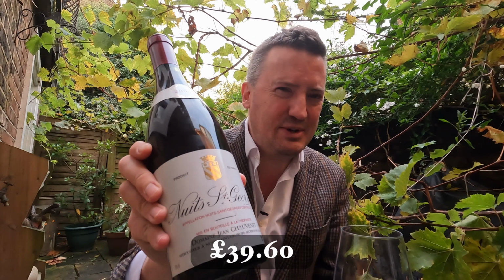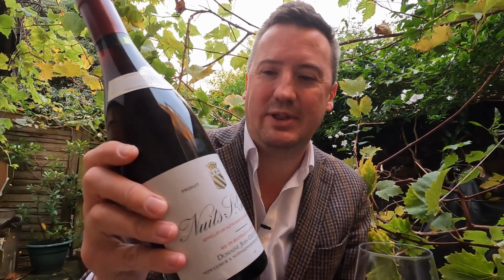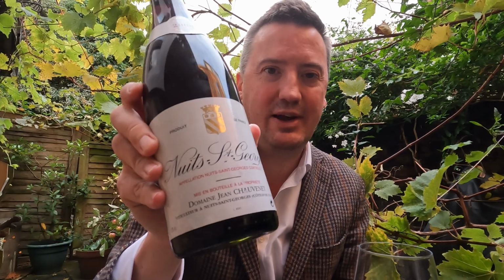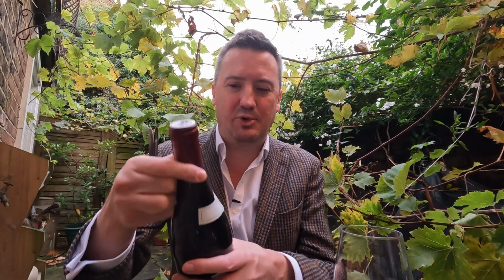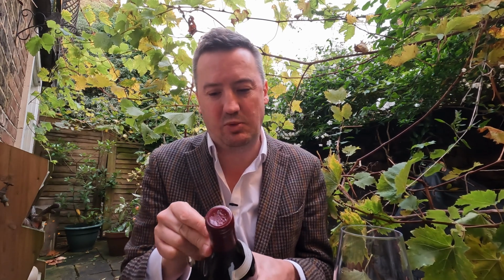Put the price down there, which, to be honest, makes me a little bit suspicious, because if this was going to be good, that would have probably been reflected in the price. So it's a Nuits Saint Georges from a producer called Chauvenet. I've had something from that producer before, and again, suspiciously cheap. Why is this at the price that it was? A bit concerned this is going to be another disappointment.